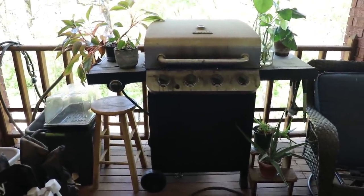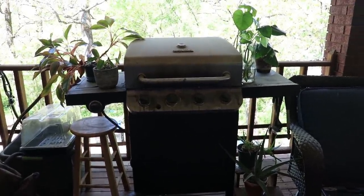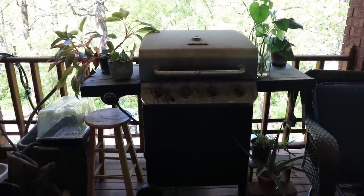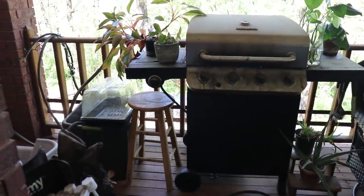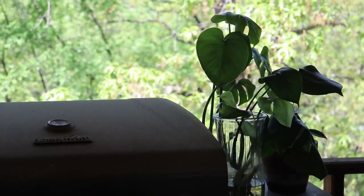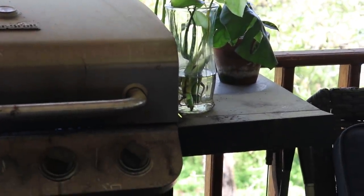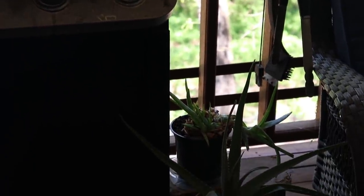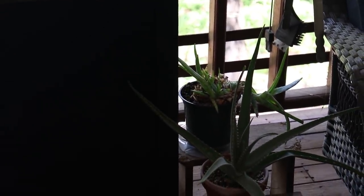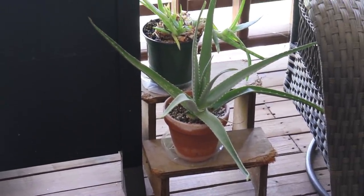This gorgeous little grill, which, by the way, if you have any suggestions for how to clean the surface of the outside of the grill, I would appreciate that. My gardening supplies over here. I've got some Monstera propagations that I just recently brought outside. And down here at the bottom, we have an aloe vera plant. Two different aloe vera plants, as a matter of fact, sitting by the grill.